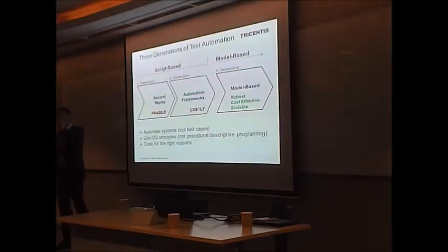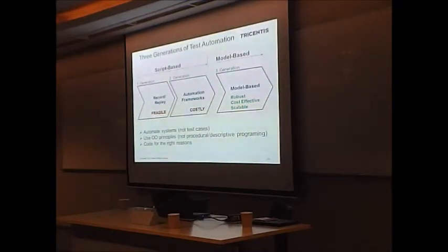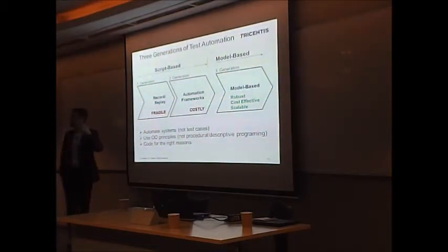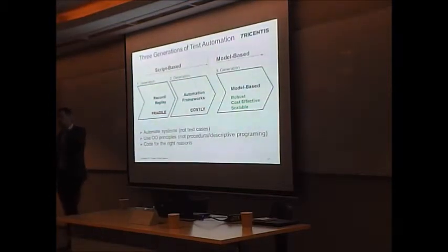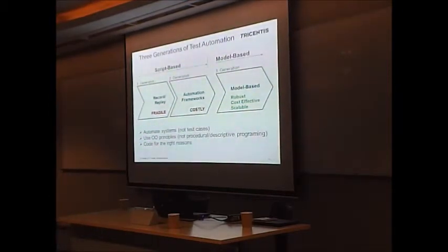Secondly, I strongly advise and advocate using object-oriented principles over descriptive programming. It will give you the benefits of encapsulation, separation of concerns, and reuse, and therefore a huge benefit in developing and maintaining the systems. And thirdly, code for the right reason.